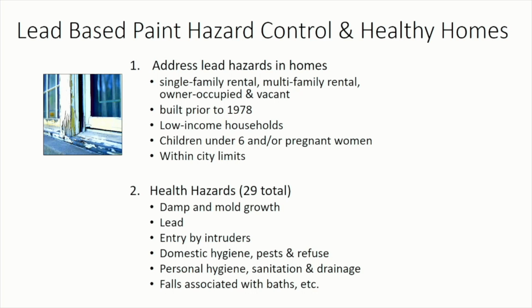The healthy homes funding will be used to address damp and mold growth. Lead is a part of healthy homes, as well as entry by intruders, domestic hygiene, pests and refuse, personal hygiene, sanitation and drainage, as well as falls associated with baths. There are 29 total, but these are just some of the few that we will address. We won't address all 29.